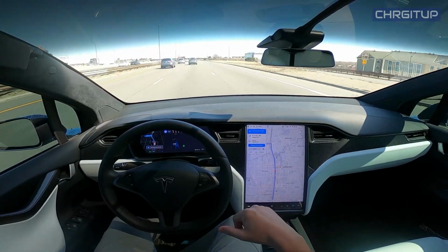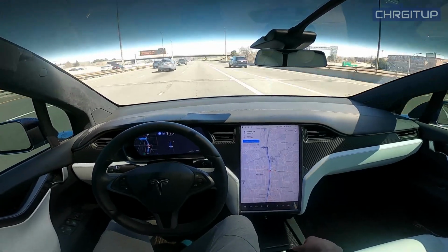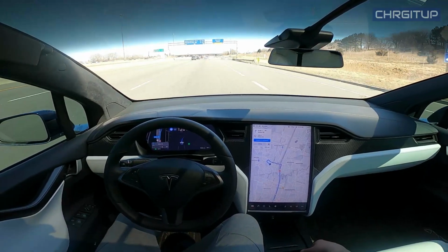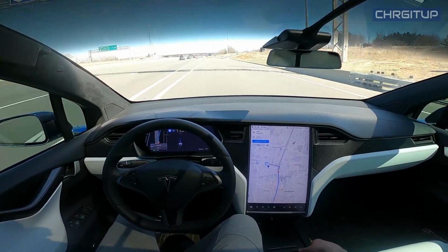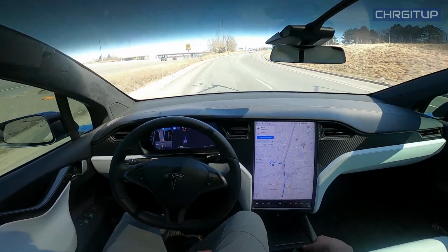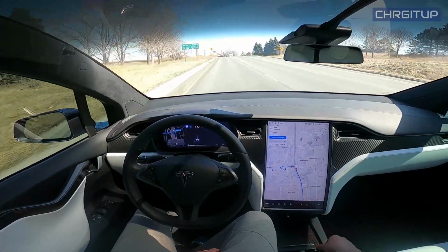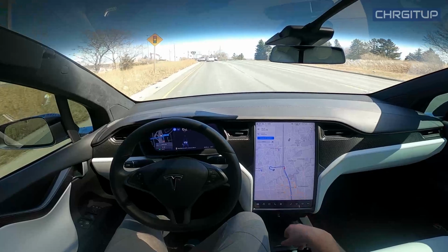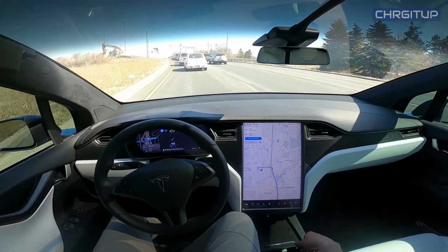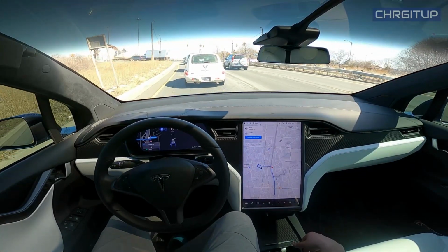It says upcoming lane change, but I will just make the lane change now so we don't have to do it afterwards. There's the signal, and now it's saying it's going to stop for the red light, and that it's going to give me control. I'm curious. I'm actually going to continue recording here for a second. It does come off Navigate on Autopilot, but I'm curious to see if it'll make this lane change or make that left-hand turn here. I guess we'll see how it goes right here.